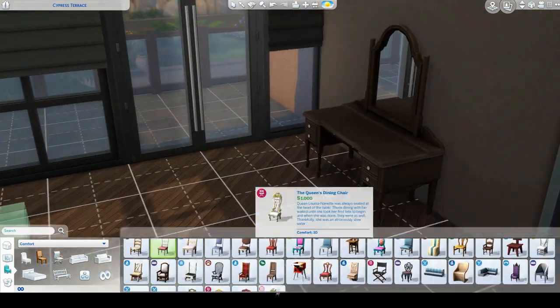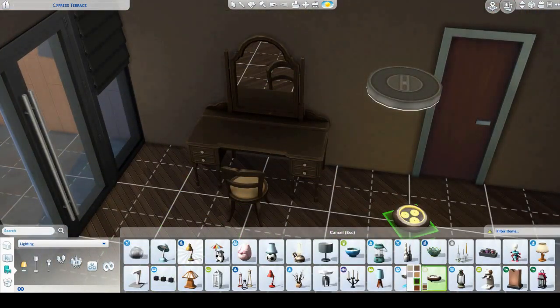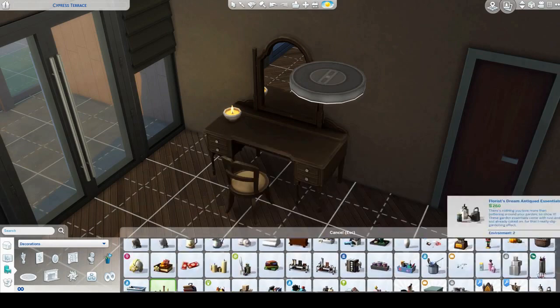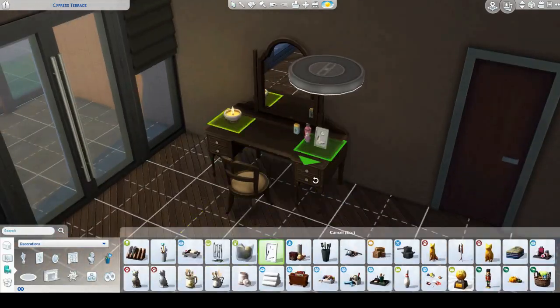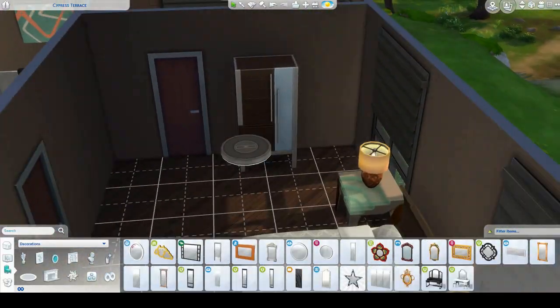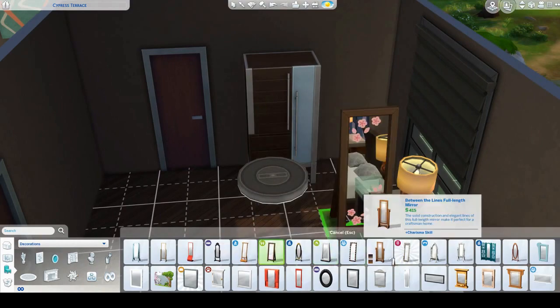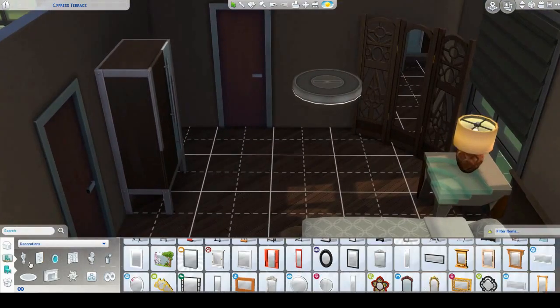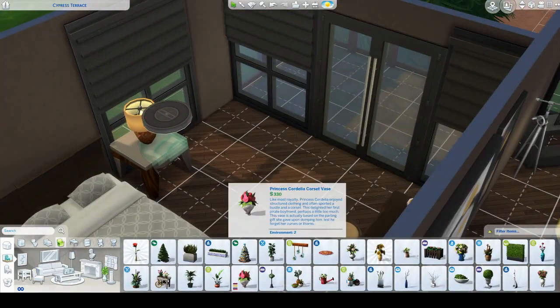You might see some custom content build stuff in my builds, but definitely not much of it. I just can't stand videos where people use only custom content. To me, it doesn't even look like The Sims anymore. It looks like something totally different, and I certainly wouldn't want my Sims to live in that either. So yeah, that's my rant about custom content.